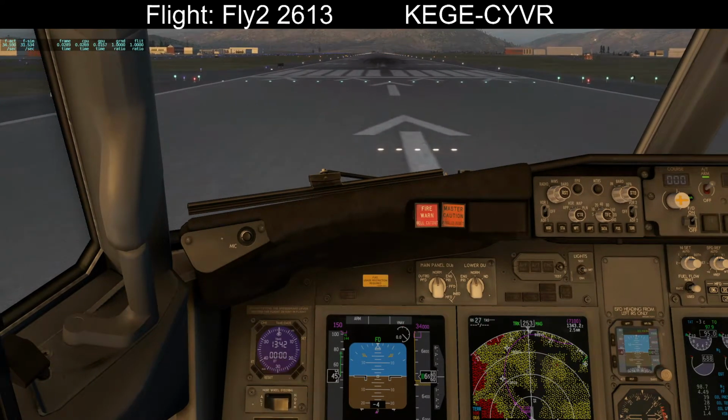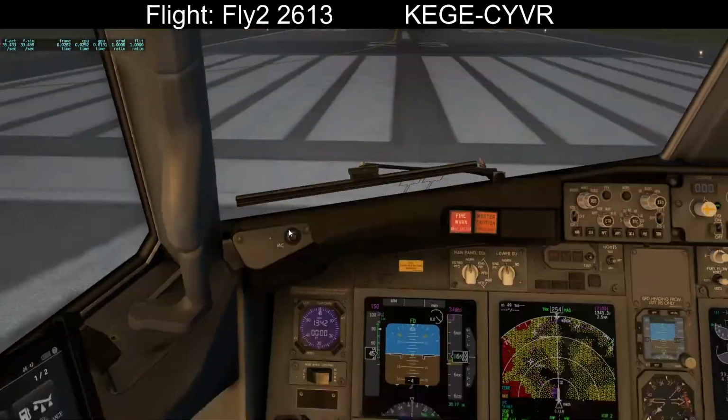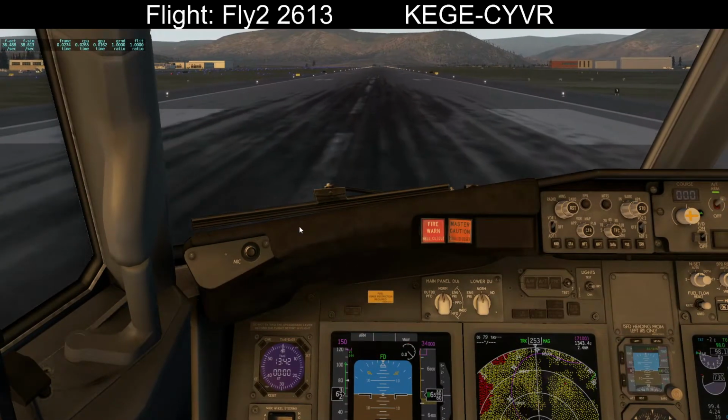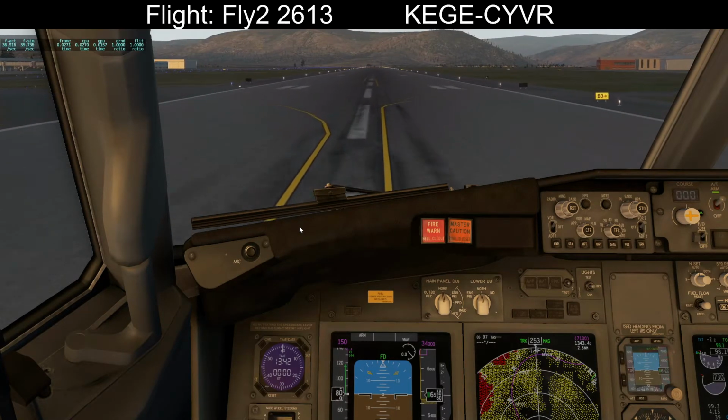It'll be a bit of a quick takeoff this, I think. Again, look at that massive mountain ahead there. That's what we want to be avoiding. Oh, the camera knocked me. We're okay. Right, airspeed's live. 80 knots.